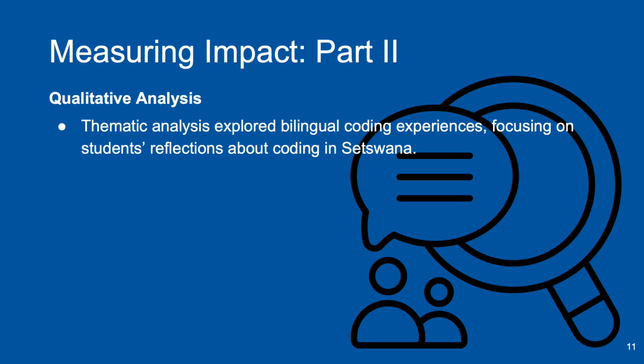We also used qualitative thematic analysis to explore bilingual coding experiences of the student participants, and this focused on students' reflections about their coding in Setswana.